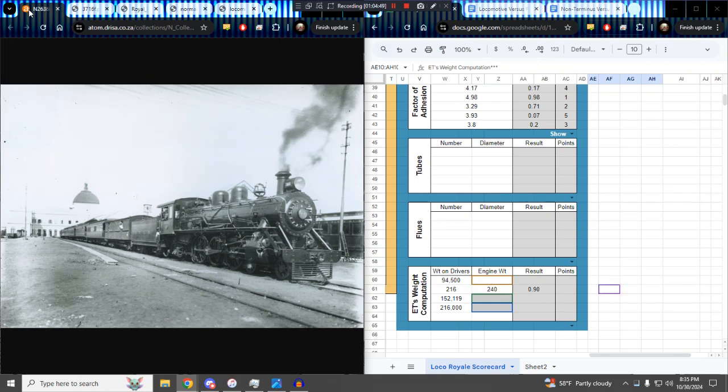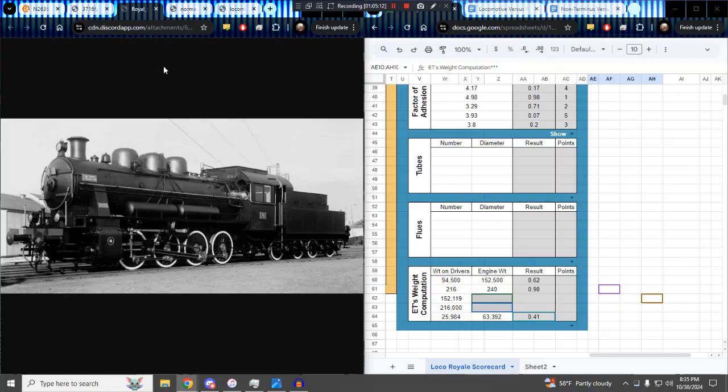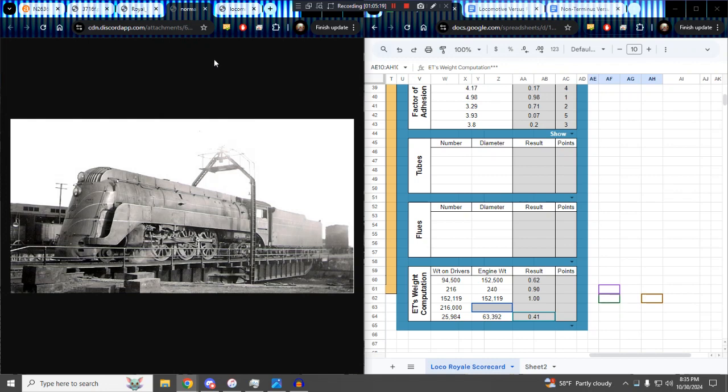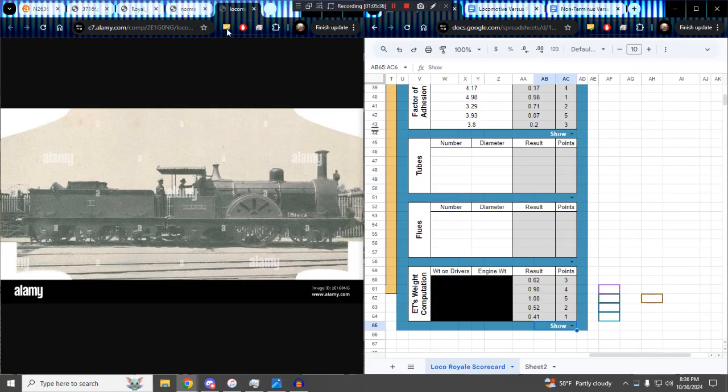Your result for ET's weight computation is 0.62. Brian. Now, I didn't put in the thousands because they're all zeros, and it doesn't really matter because it's the same result anyway. 0.9. Fort. 1. No surprise there. And Marine, 0.52, which is not the worst here because Don Luigi is 0.41. And I'm sorry that you took a stray there, Mew, but that was not my intention.